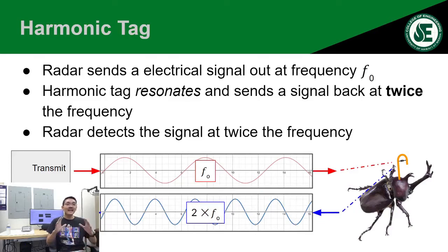Let's talk about the entire radar system, shown by the picture in this slide. The harmonic radar sends out a signal at a certain frequency, similar to the radio in your car or the Wi-Fi router in your house. However, if the signal reaches the beetle with the harmonic tag, it sends a signal back to the radar at twice the original frequency, which makes radar detection much more accurate because we can clearly distinguish the beetle from other objects.